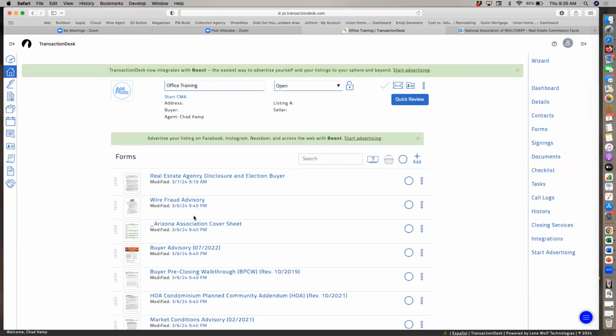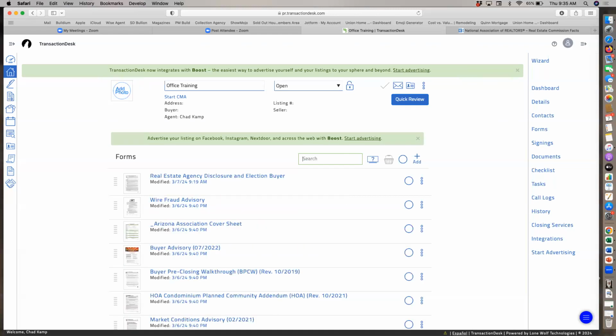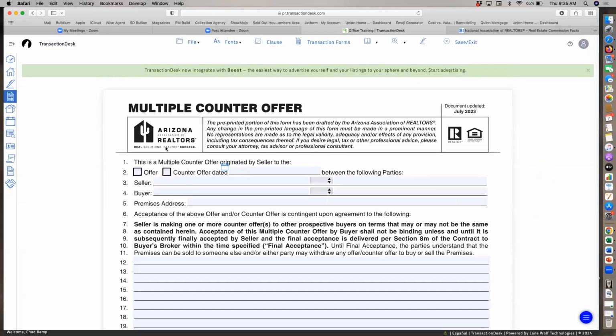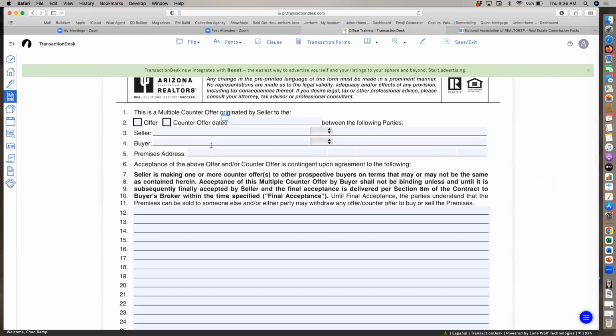Now you would go through that. That's obviously required. You may receive a counter offer as well as multiple counters. A multiple counter offer is used in the instance where you have a bidding war going on. I'll cover this one first because we're running out of time, and this one's going to need a little more explanation.